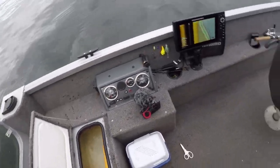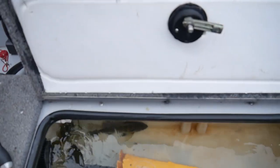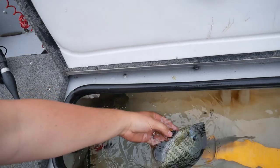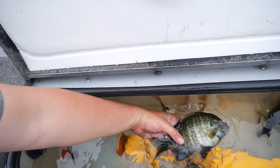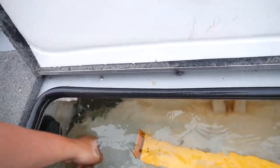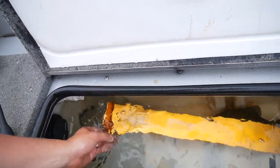1, 2, 3. Okay, we're good. Let's go home. Check this out. Got a couple big rock bass in there. Some decent bluegills. You know, we caught a few right off the bat there. Nice fish. I keep this in there just because.